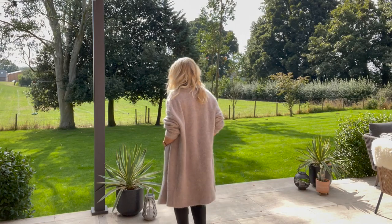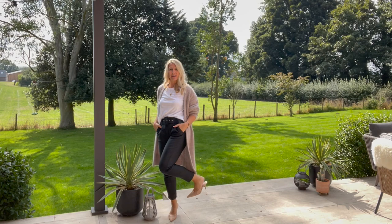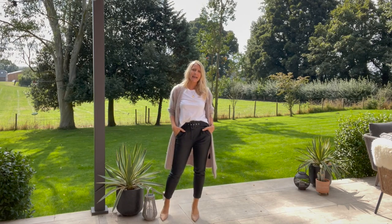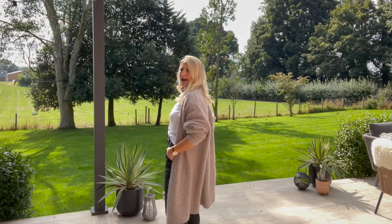And if a trench coat isn't exactly your style, then don't forget about a long cardigan. So I've changed my shoes for, again, some summery little heels. They're just from Zara. I've kept the white t-shirt on to keep that sort of lightness about it. But for the extra warmth, I've just put on a long cardigan.